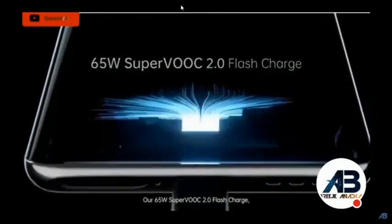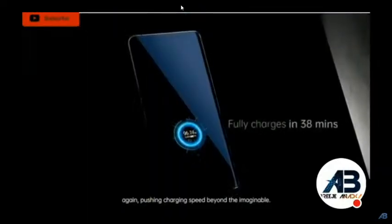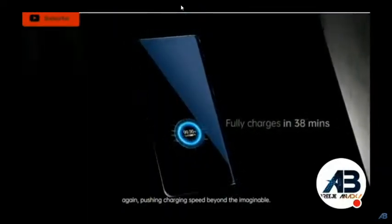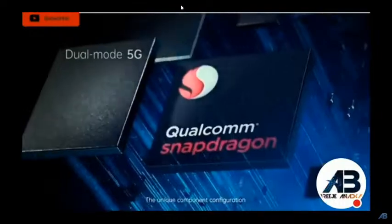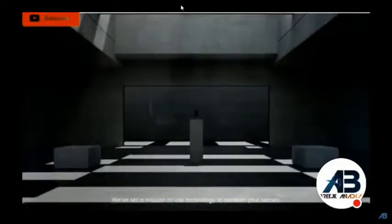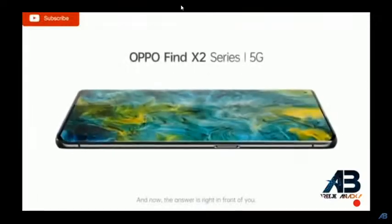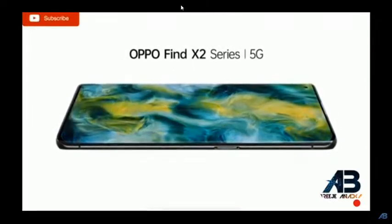Our 65-watt SuperVOOC 2.0 flash charge again pushing charging speed beyond the imaginable. The unique component configuration was designed for the era of 5G. We've set a mission to use technology to awaken your senses. And now, the answer is right in front of you. Oppo Find X2 series.